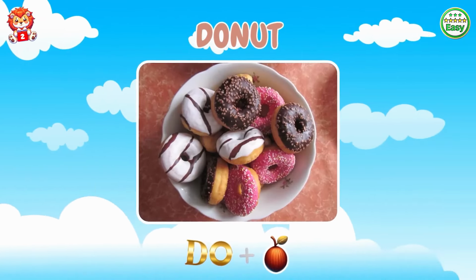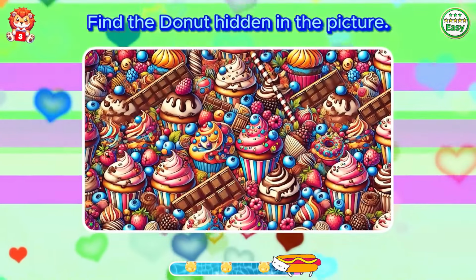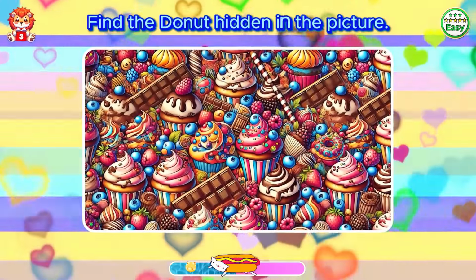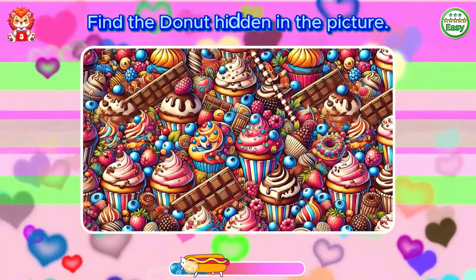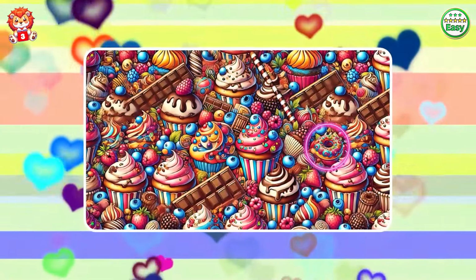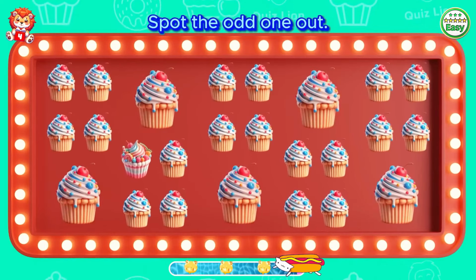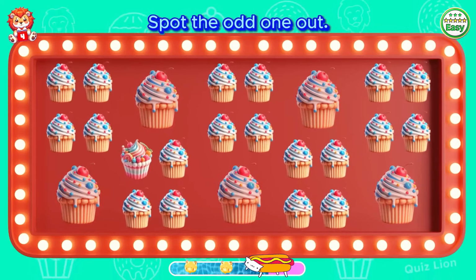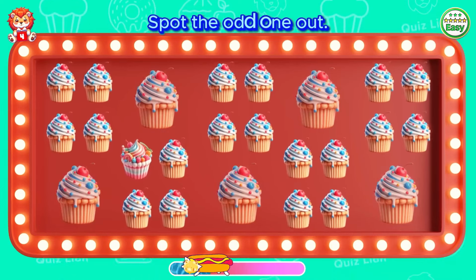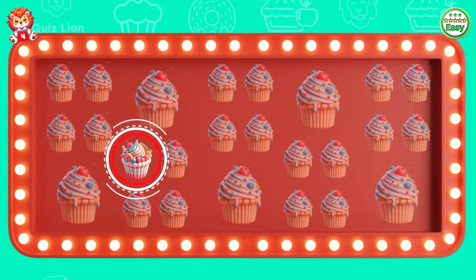Very good, it's a donut. Find the donut hidden in the picture. Oh, it's on the right corner. Spot the odd one out. Oh, that cake looks more special.